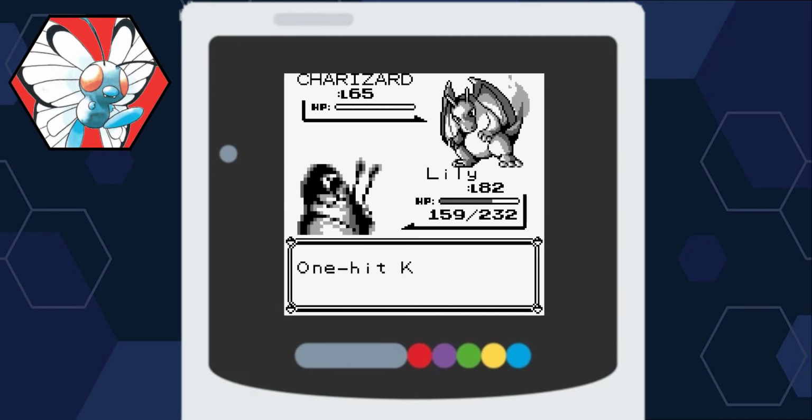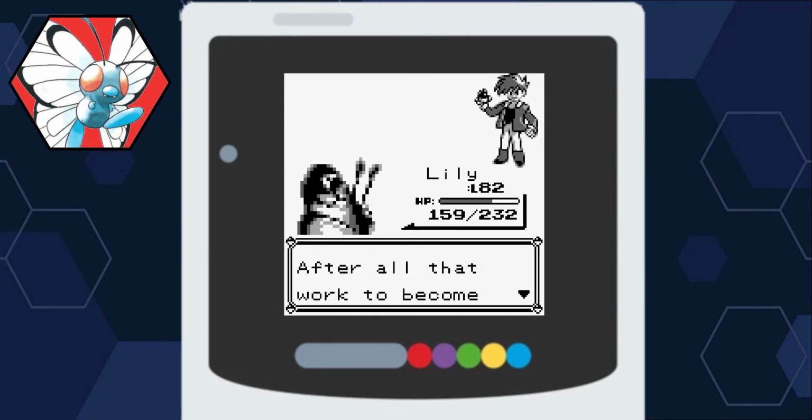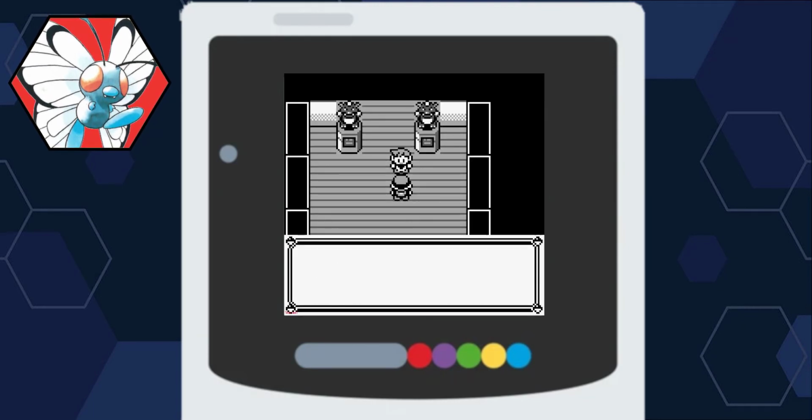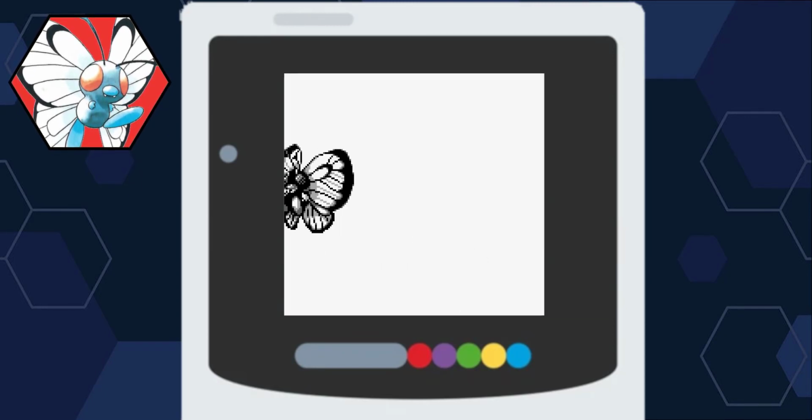We did it. We won the battle, we have become the champion, and Professor Oak appears out of nowhere to congratulate us and completely ignore his grandson. You know, like he has done in the rest of the game. We entered the Hall of Fame of the Indigo Plateau as the Kanto region's champion with only a Butterfree.